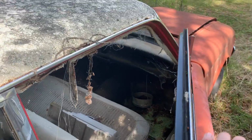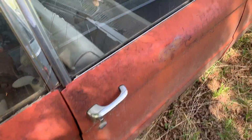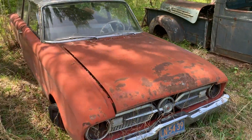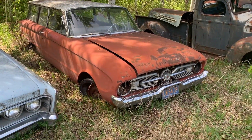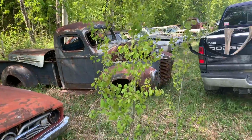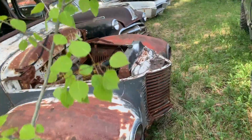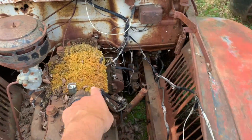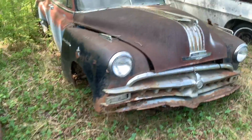You know, probably to the right guy. I don't know if I'm that right guy, but it is kind of a neat old thing. I'll walk down the line here and see old trucks. Move these trees out of the way. You know, it's been sitting a while when you're getting moss on top of your engine.